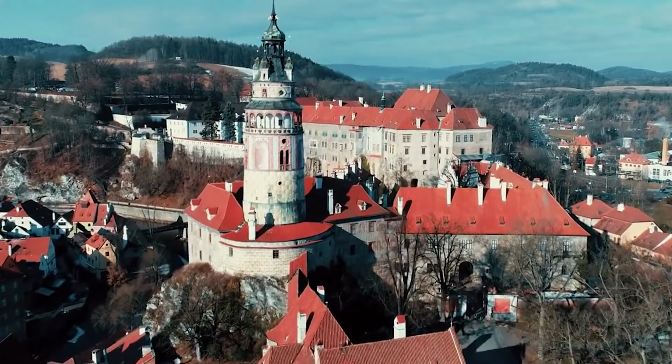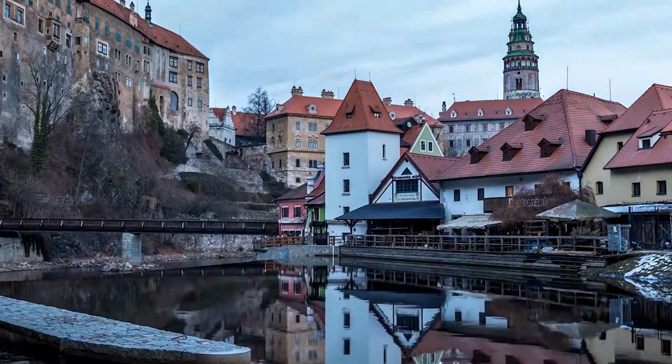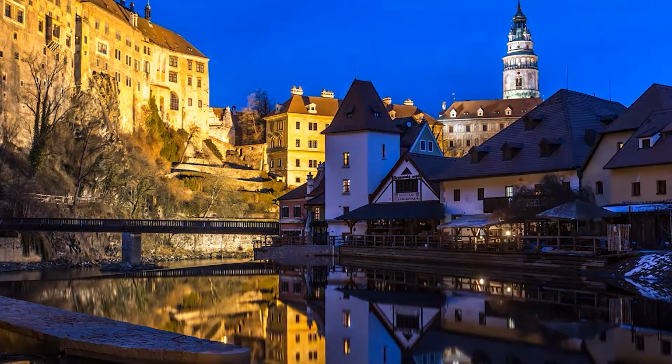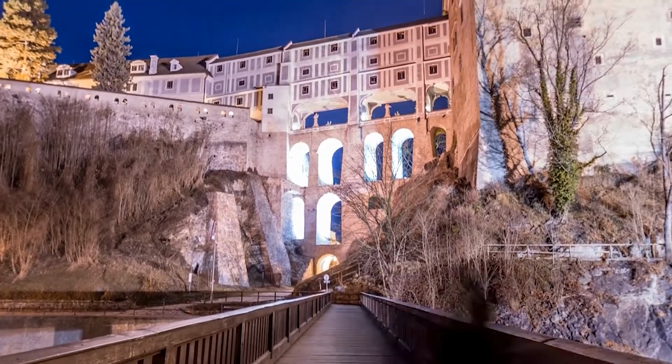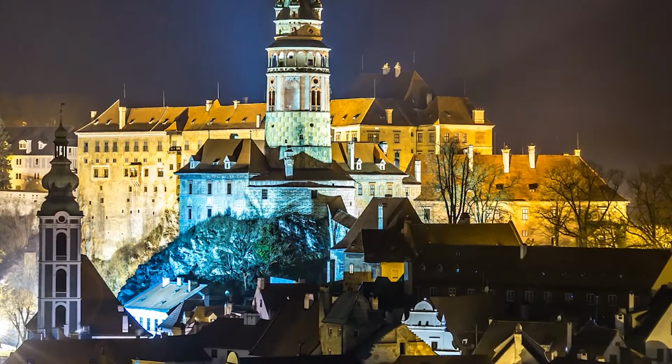It is a beautiful castle city with a town-like atmosphere from the Middle Ages. Cesky Krumlov is an attractive and distinctive city due to its crooked cobblestone streets and vibrantly colored stucco facades. The streets are brimming with intriguing stores, delectable cuisine, and classic charm.